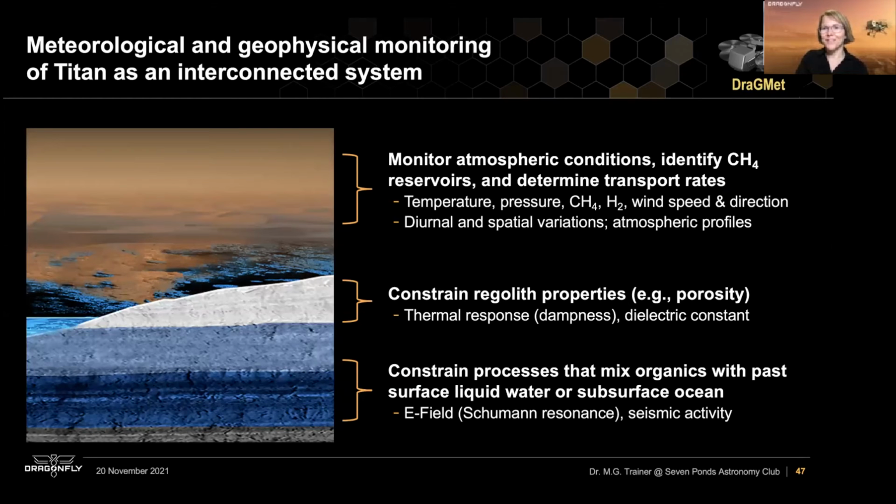Now, DragMet, this is the meteorological package and the geophysical package. First, we can monitor the atmospheric conditions, do things like methane, humidity, temperature, pressure, wind speed, and actually look at amounts of hydrogen in the atmosphere as well. And then by sitting on the surface for long periods of time over the course of a long mission, we can really understand day to night variations. We can understand variations from place to place. We can get profiles, make these measurements as we go up and down vertically, and really build up a much better understanding of how the Titan local weather works, or just how does the atmosphere operate, and how does it interact with the surface.